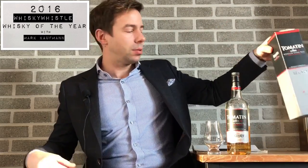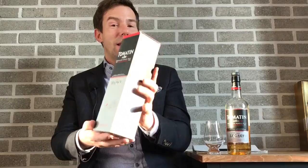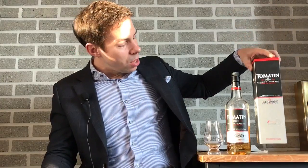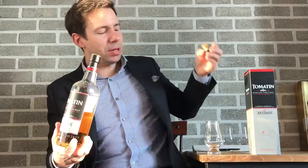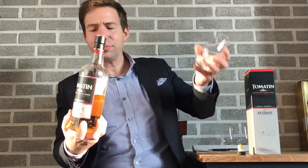This is another one of the Whiskey Whistle 2016 Whiskeys of the Year. This is the NAS Basic, the entry-level winner for the NAS category, and that is Tomatin Legacy. Now it goes by a different name in USA. I forget what it's called. It looks rather unpronounceable to me, so maybe you can leave that in a comment. I forgot to write it down.